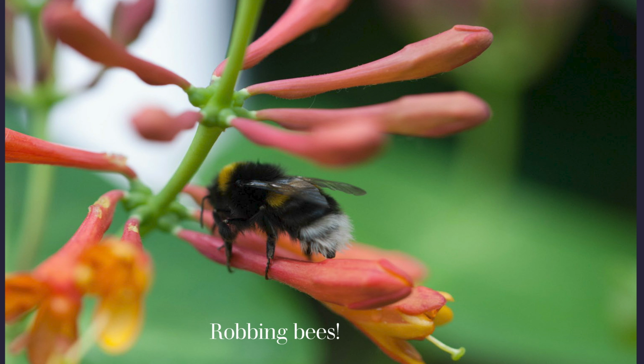Same as the host species. They lay females first. Later on they'll lay males. The males come out and will mate with new queens. So these two are cuckoos. They look a bit odd, don't they?